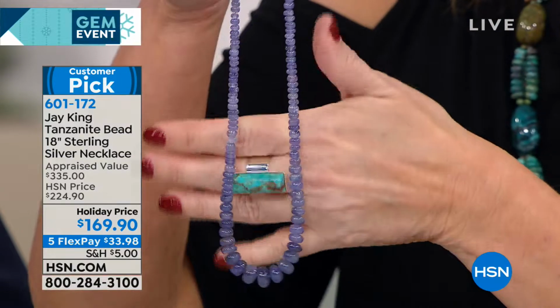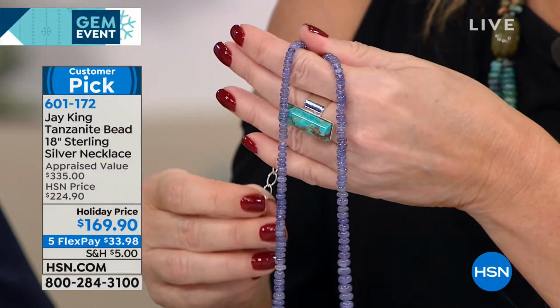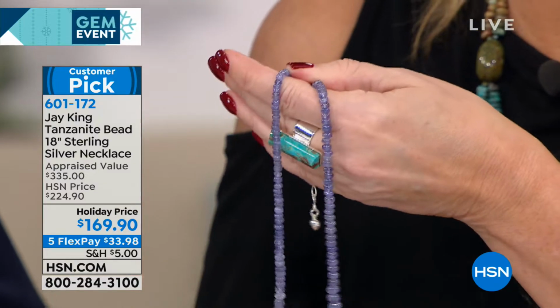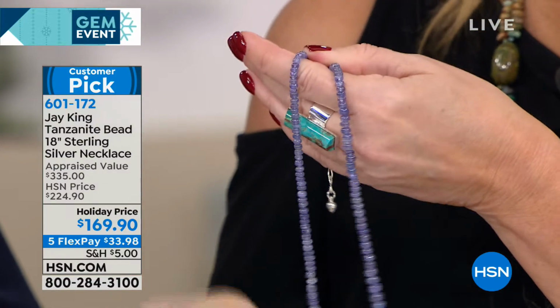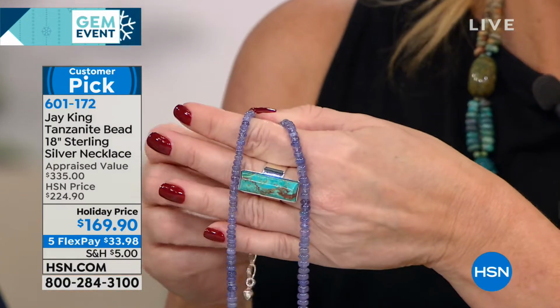And the fact that, I mean, I don't know how many carats this is, but it's a lot. And we took it from $224 to $169. The appraised price was $335. But you gotta think, Tanzanite was only discovered in 1967, introduced here in the United States in 1969 by Tiffany & Company. So in the lifespan of a gemstone, that's not a long time.